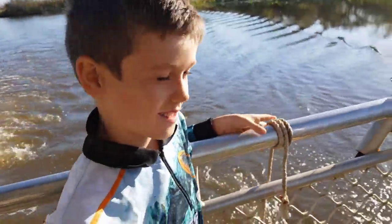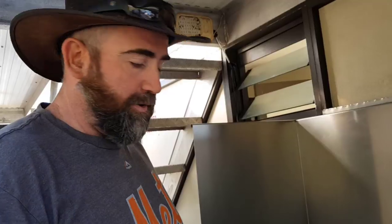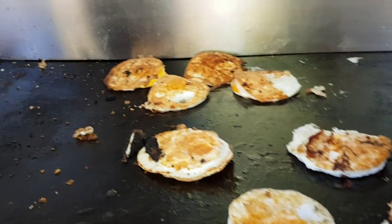Maybe you got your fishing shirt on. Keep the mozzies off too, eh? We're cooking for 20 people today. We've got eggs, bacon. Everyone's got rolls. Easy way to feed everybody.